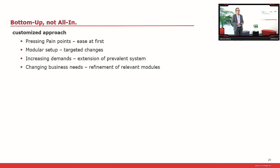We comply with those increasing demands by being able to extend prevalent systems, not having to define everything anew, or take the new product and throw out the rest, but we set on top of what's already working, and we start to intertwine there and come up with solutions that really help. And that goes along with changing business needs as well. So again, we just refine relevant modules or develop some new ones to comply with that new demand.